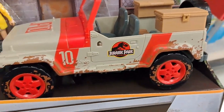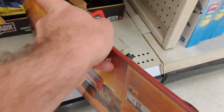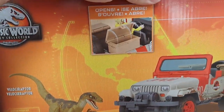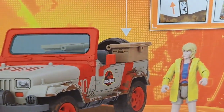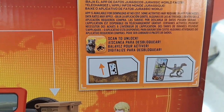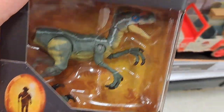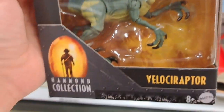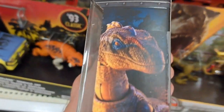Pretty cool. Got the muddy Jeep. Got a Velociraptor. Got Ellie Sattler there. Really cool. You can open the little truck box there. And then we got some new Hammond Collection 30th anniversary. We got Velociraptor right here. Pretty cool.